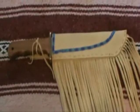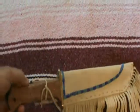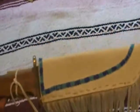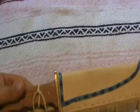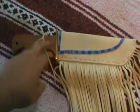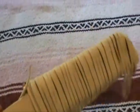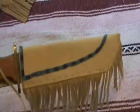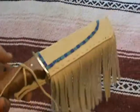Next, I sell beaded fringe knife sheaths. This knife sheath is for a Bowie knife. I'm not selling the knife, just the sheaths. Eventually I am going to be selling Bowie knives, but these are for the sheath. The knife's in here just to show you what it looks like with it in.